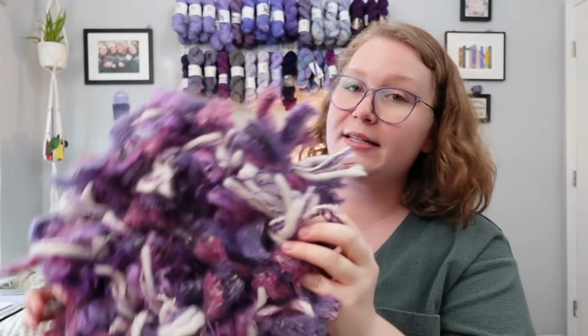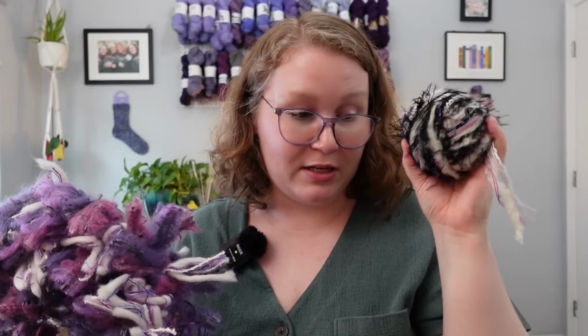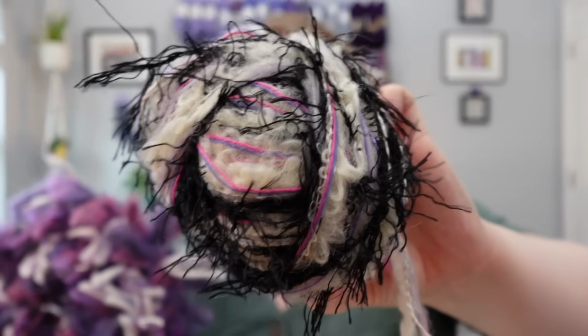All right, so I did not add the art yarn from this year's Irish Knitting Tour. I still haven't gotten the bravery to make a mess with this because if you remember, this black thread that's part of this yarn ball sheds a ton, and I just didn't have the mental fortitude to deal with that yet.